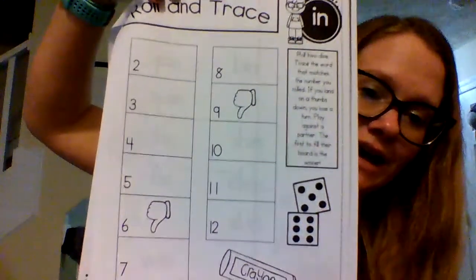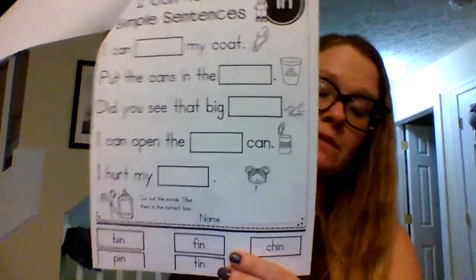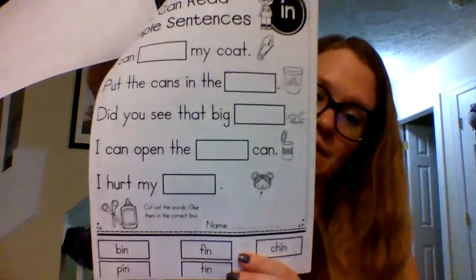Now look, I made it where you can roll and trace this time. I try not to mess that up for you. So remember, each day work on another page, but there's some really great things in here. Missing vowels, missing beginning things. Cut and glue the words. Remember, again, you don't have to cut and glue. You can just write them in the blank as you read the sentence. And the last one is the big read it and draw a picture of it. So you've got some work for in, I-N.